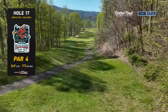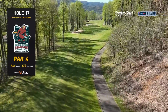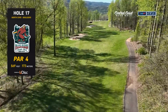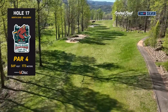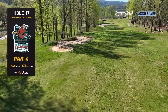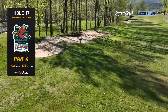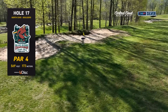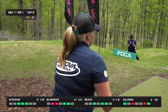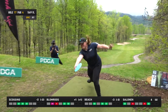Hole 17. Super fun hole. Big downhill par 4, 569 feet. We've got OB on the left. We've got OB on the right. The cart path itself is inbounds, but to the right of it is out. And we've got a line on the left side, right at the top of where that cliff drops off. And of course, just to give it a little more challenge, we've got a bunker right behind and surrounding this basket. So it is an eagleable hole. You can really get up there, and I know that pretty much this whole card has a chance to eagle it, but you're definitely risking some out of bounds.